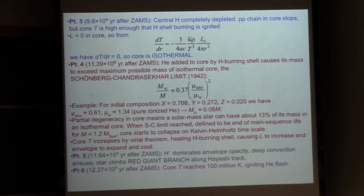And so that actually raises the limit for the sun to like 13% of its mass instead of 8% of its mass. When the so-called Schoenberg-Chandrasekhar limit is reached, that's what we define to be the end of the main sequence for stars less than 1.2 times the mass of the sun. When the core exceeds that, due to the dumping of helium onto it, that's when the core is going to start to shrink on the Kelvin-Helmholtz time scale. That's when pressure is no longer strong enough to balance gravity and the core starts to contract as a result of that.